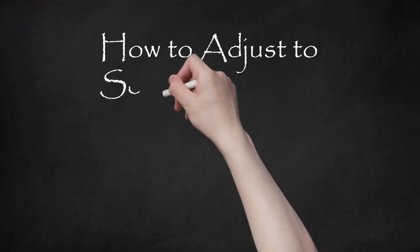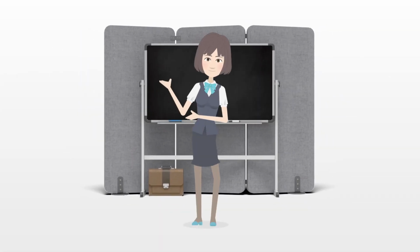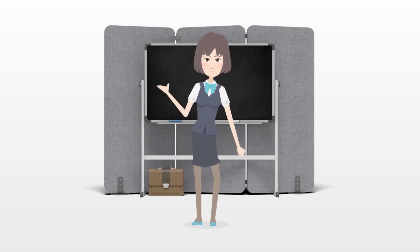How to adjust to school as a transfer student. Attending school can be a challenge for many students. But, if you or your child are transfer students, you may struggle with the transition.